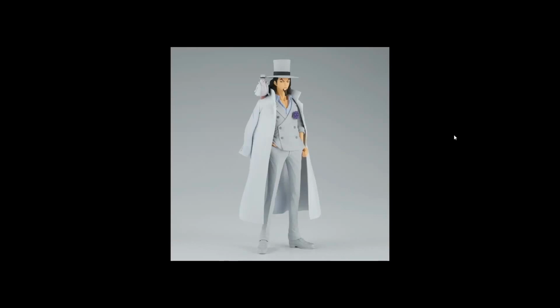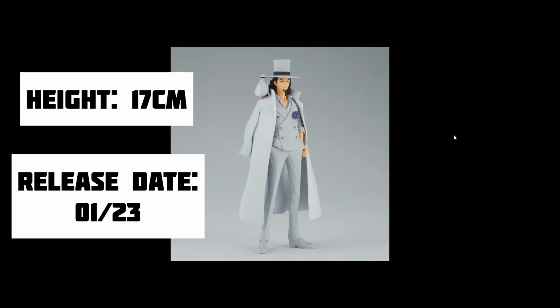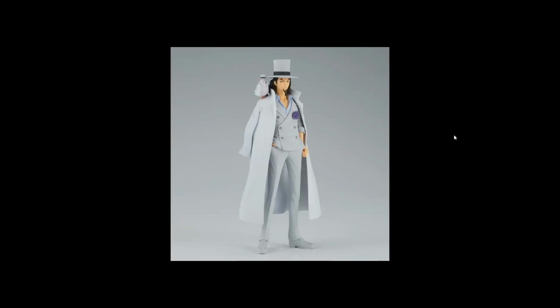/ Bandai Spirits figures. The first one on our list is the DXF Grandline Men Wano Kuni Volume 23 Rob Lucci and Hattori figure. The height is 17 cm and the release date is January 2023, next year. So we are getting our next entry into the Grandline Men, and it is Lucci.